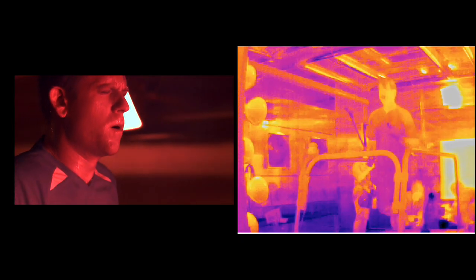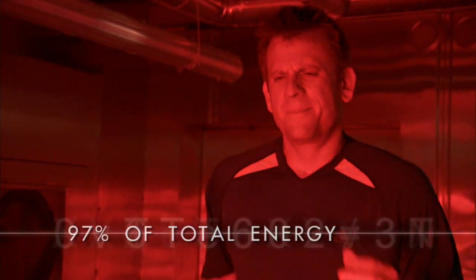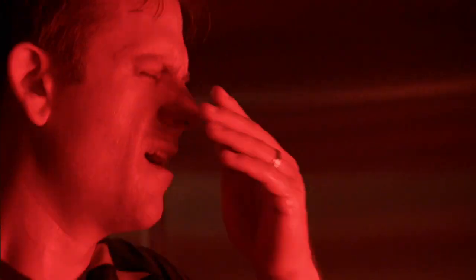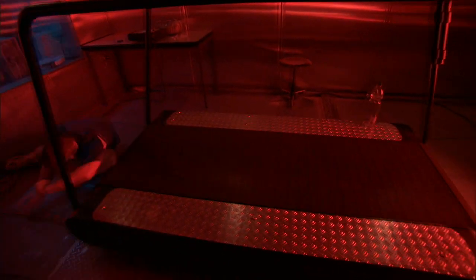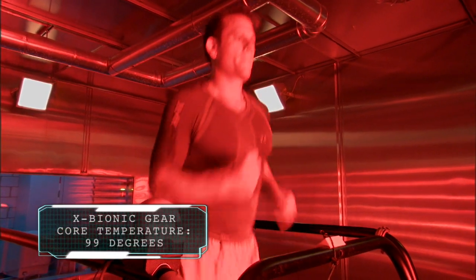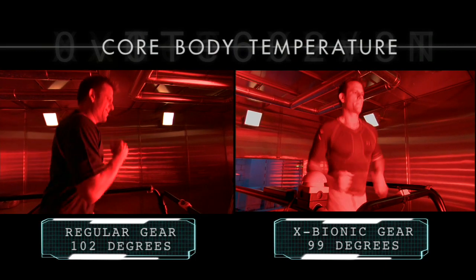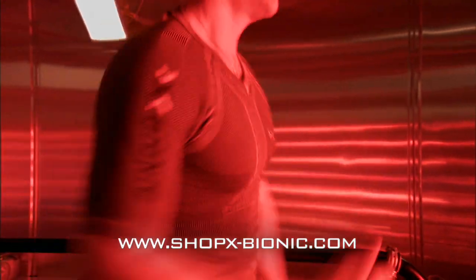In the regular gear, his core body temperature shot up to 104 degrees. He used over 97% of his energy just trying to keep cool and failed. But in the same brain-melting 125-degree heat, John's core temperature never climbs above 100 degrees, allowing him to use his energy for performance. An amazing difference, created simply by wearing the cutting-edge clothing engineered by X-Bionic.